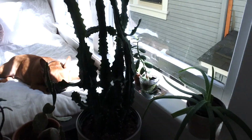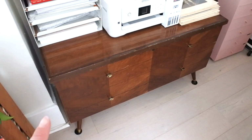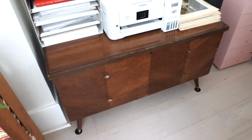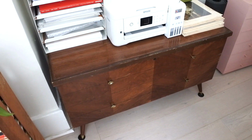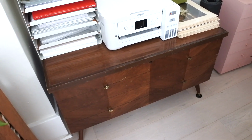This is my big cactus, my dog, more plants. This as well was a trunk that was my grandmother's, and it's just full of all sorts of things as well. Basically, all these spaces are just full of all the extra storage things that you don't know where to put.